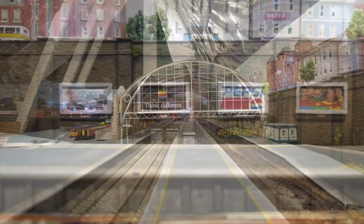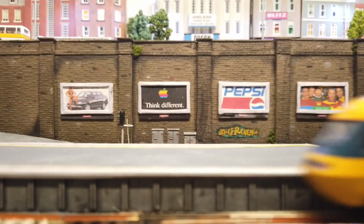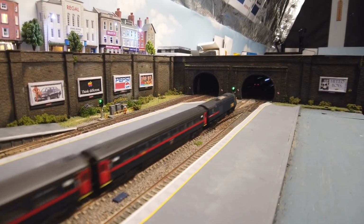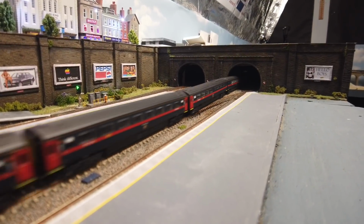I discovered this channel a few weeks ago, just before the start of lockdown, and I'm really enjoying watching Jeff build the layout, seeing the layout progress. It really is eye-catching, and I really do love watching the clips. I mean, you can probably see why they're just amazing.